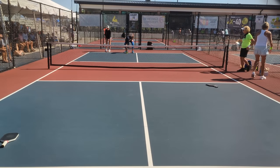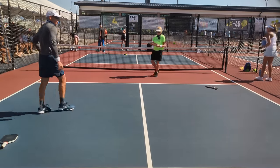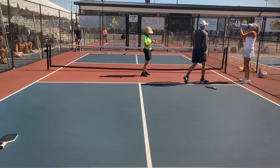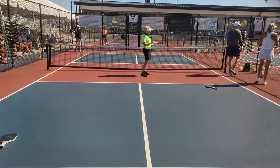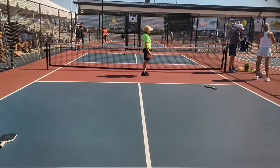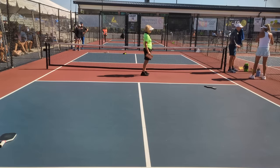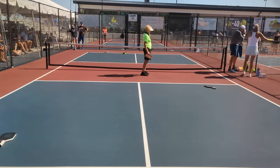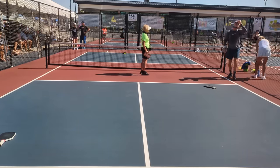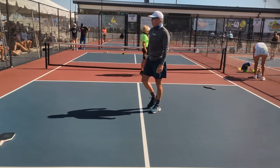So this is a game to 11. This is once again game three of a best of three match for gold in the 60 plus mixed age bracket here at the US Open Pickleball Championships in Naples, Florida. It is about 80 degrees outside in direct sun. These players started pretty early in the morning, so they are really giving it their all out here and still producing some fantastic points.